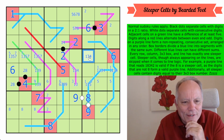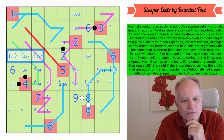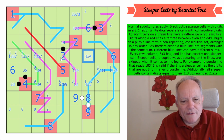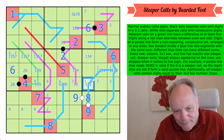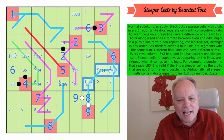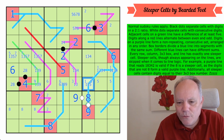Look at row 4, column 7. Bingo. 5 and 7 are confined there in box 4. So this sees 5, 7, 2, 6 in the row, 8, 9 in the column. That has to be 1, 3, 4. Why am I getting so excited about that? Because of this line, which now cannot be 1, 3, 4 without breaking that cell. So this is a 5, 2, 1 line.